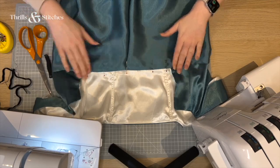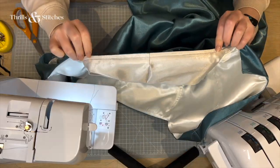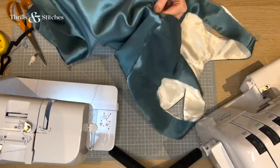And now I'm going to create that tunnel. Now that we have this tunnel, we should be able to insert the elastic.